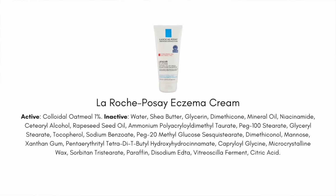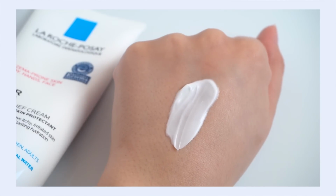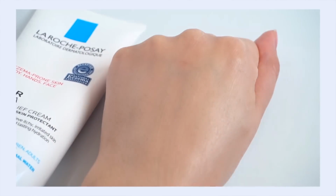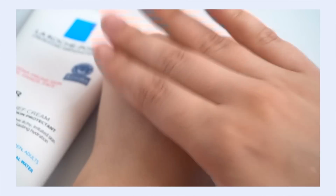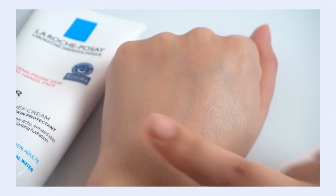But this will work if you don't get eczema too. Other ingredients here, shea butter brings a lot of beautiful moisturization into the skin, and we have niacinamide. Remember, that helps to strengthen your skin's moisture barrier. Now the texture here, it's buttery, it's a little bit thicker, but it's got really great absorbency into the skin. It leaves your skin feeling really moisturized, really nourished and pampered, and really silky soft.